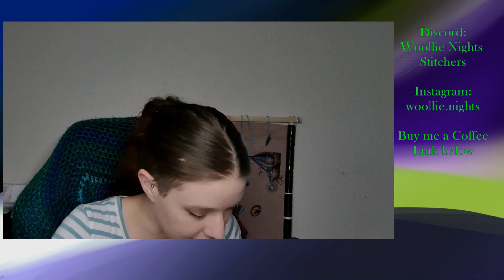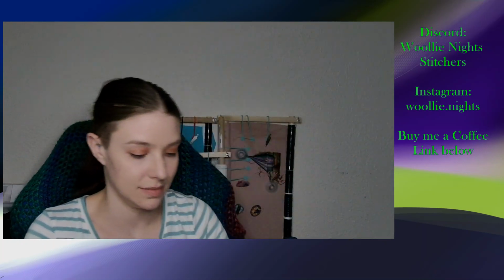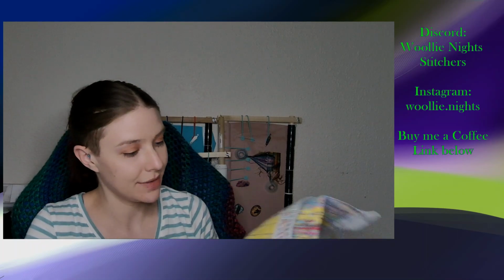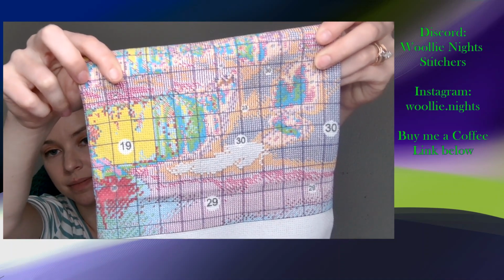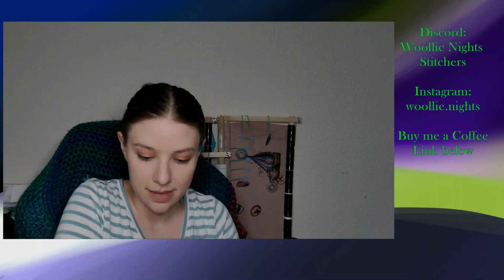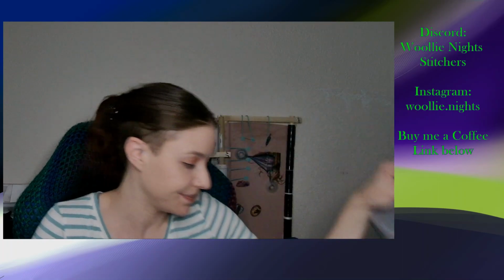Next up is a pre-stamped. It is the Purple Waterfall. It is 14 count, and I just have a small start on the water. And I need a bigger bag.